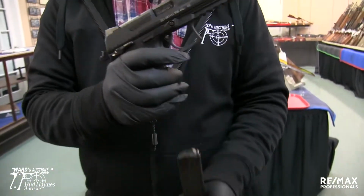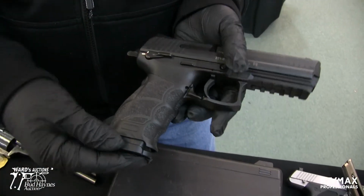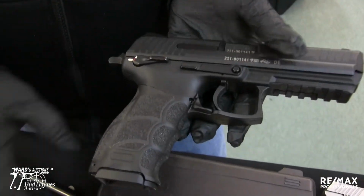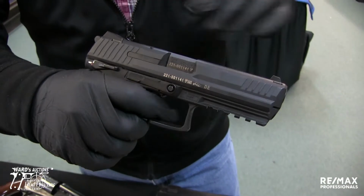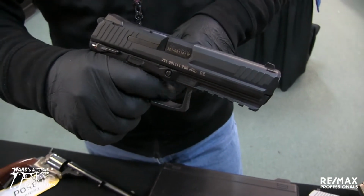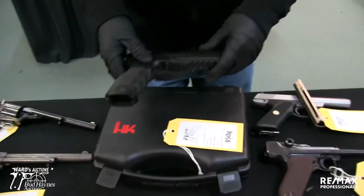They're different in the way that the mag release is kind of ambidextrous. Goes on both sides there at the bottom of the trigger guard, but mechanically, it's new. It's basically new.